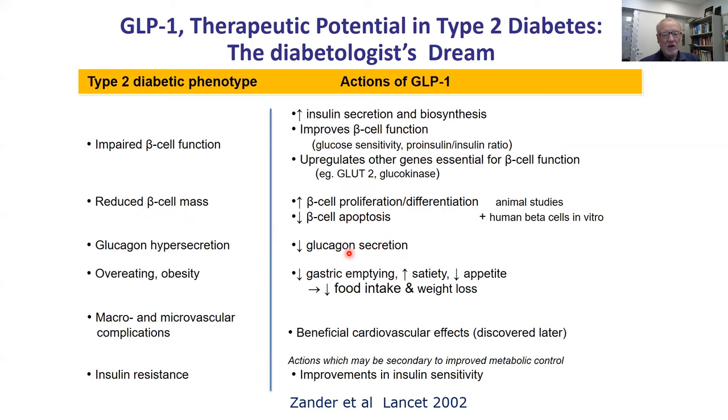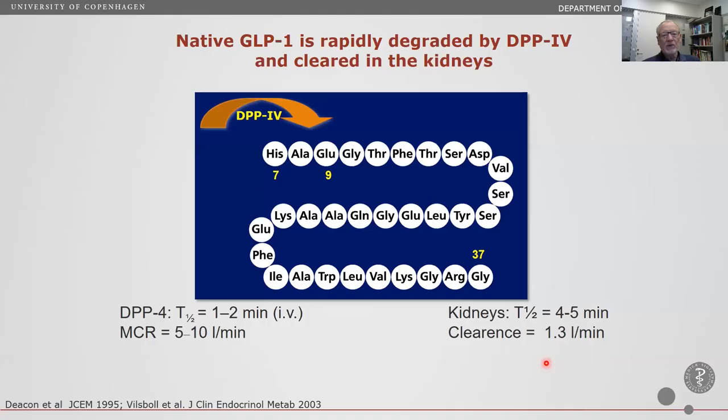And we have the glucagon problem, glucagon hypersecretion, and GLP-1 could inhibit glucagon secretion. We have overeating and obesity, and here we have something that can inhibit food intake and cause weight loss. We have all the vascular complications, and then it turns out that there are also cardiovascular effects, and we'll talk about that very briefly. And insulin resistance was actually also improved during therapy, probably due to the metabolic control.